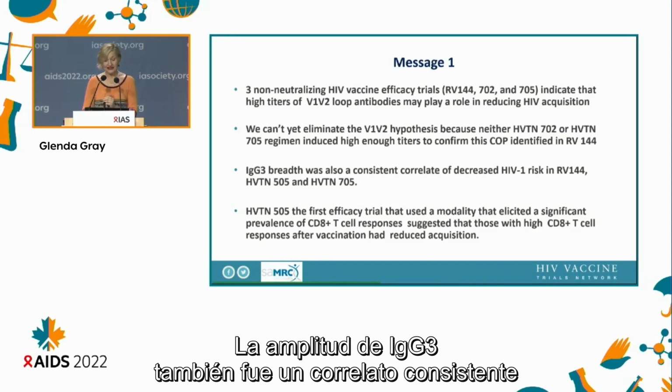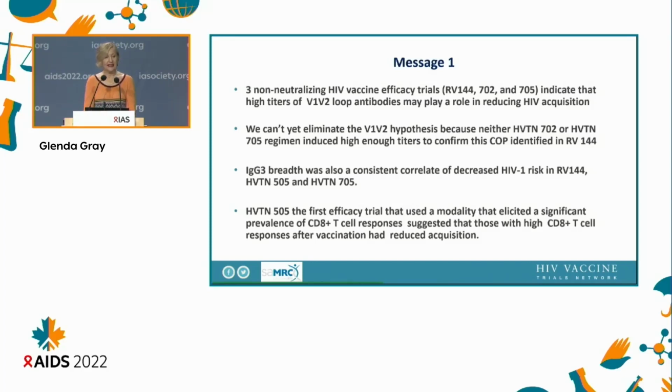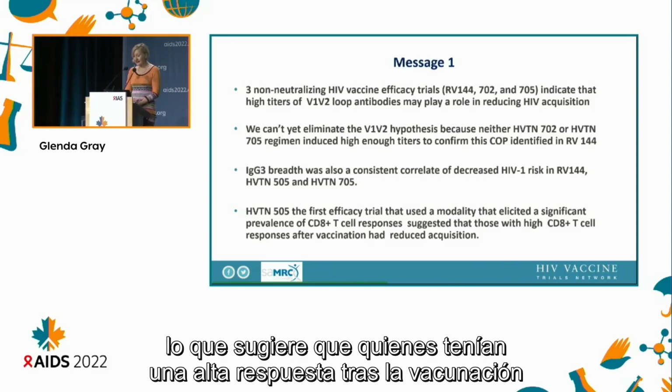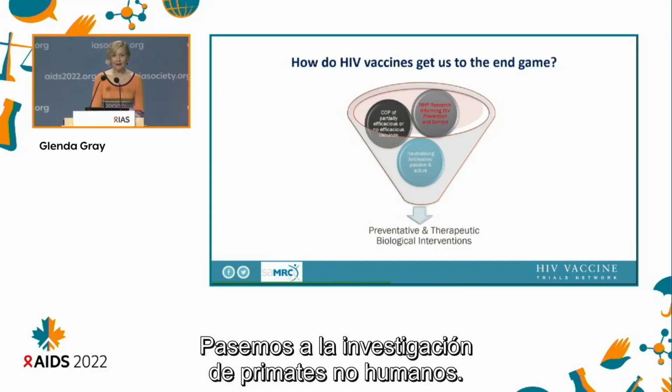IgG3 breadth was also a consistent correlate of decreased HIV risk in RV144, HVTN 505, and 705. In HVTN 505, the first efficacy trial that used the modality that elicited a significant prevalence of CD8 T-cell responses, the results suggested that those with high CD8 T-cell responses after vaccination had reduced acquisition. So let's go on to non-human primate research.